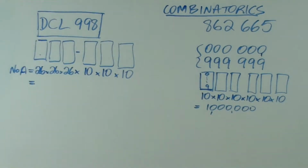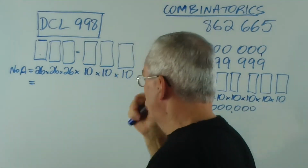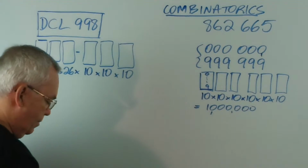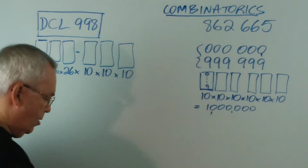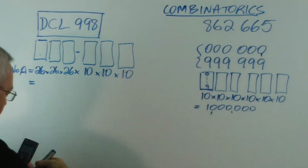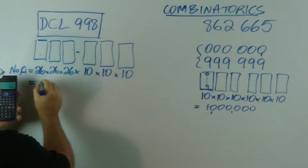Now, I've got my calculator here. I'm not good at cubing 26 in my head. I can do it, but it just slows me down. So I'm just going to cube it here. And I'm going to add three zeros for the multiplying by 10 three times. And the answer is this.